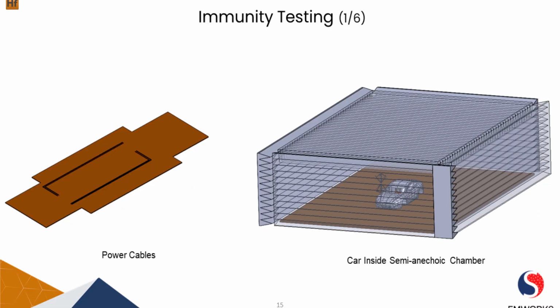Having explored crosstalk and EMI in power cables, let's now delve into the topic of immunity testing. Immunity testing in the automotive environment is a crucial aspect of ensuring the robust performance and reliability of electronic systems within vehicles. As automobiles are exposed to various electromagnetic fields and radio frequency interference, immunity testing evaluates the resilience of this system to external disturbances.